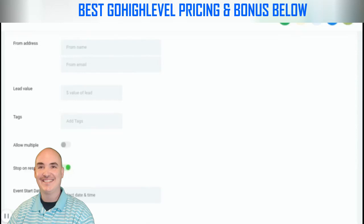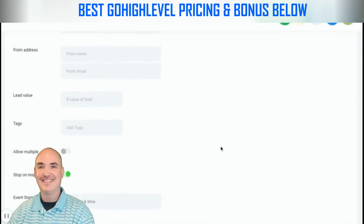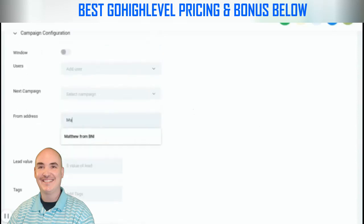So nothing complicated here. We're going to change this to immediately. Also, campaign configuration. A couple of things here: you want to make sure stop on response is turned on, and I'm going to show you a workaround, because I've actually had an issue with this before. If people say they're not interested, we don't want to continue sending them messages. Trust me, I've learned that the hard way, making sure to have the proper automation in place.